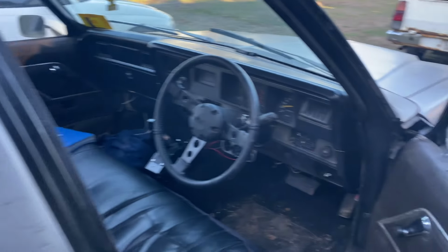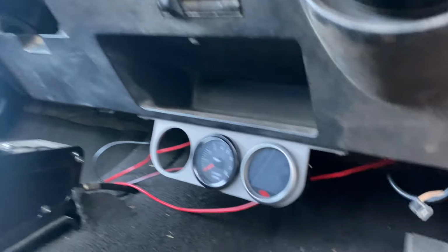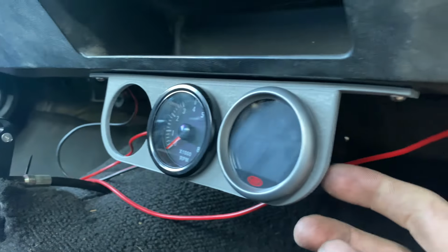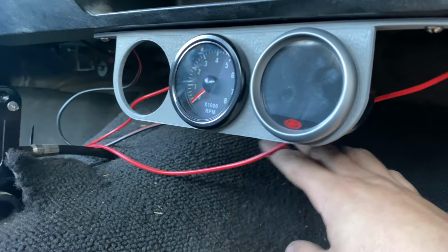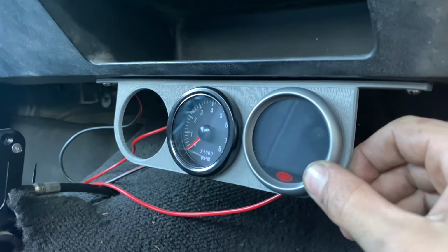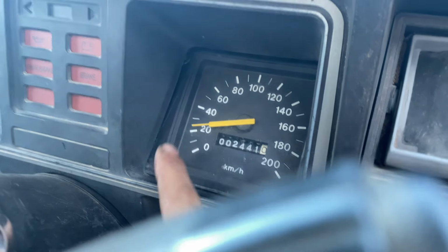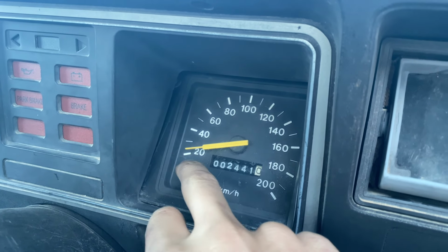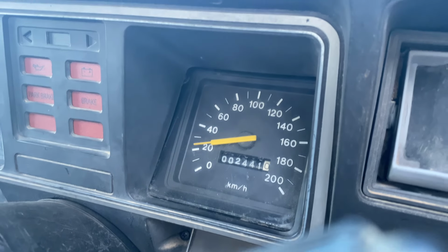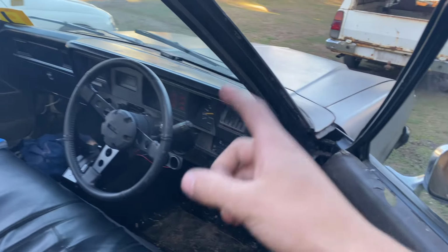What else has been happening? Hasn't had a clean in a while. It's been pretty muddy down here, Victoria. I've 3D printed this little hanger here for some gauges, and it looks pretty good. Still need to clean all the wiring up and whatnot, but yeah, it looks pretty snazzy. Speedo stopped working. I don't know why. I'm gonna have to tear that apart and also look inside the gearbox, see what's going on. For whatever reason, it reads all the way up to 220. I don't know why, but that needs a bit of maintenance.